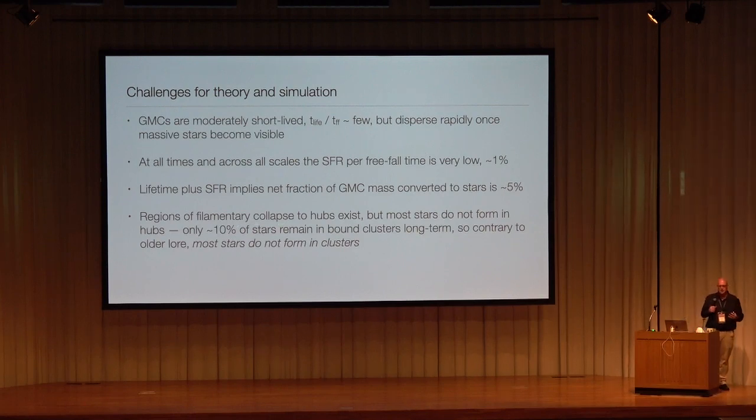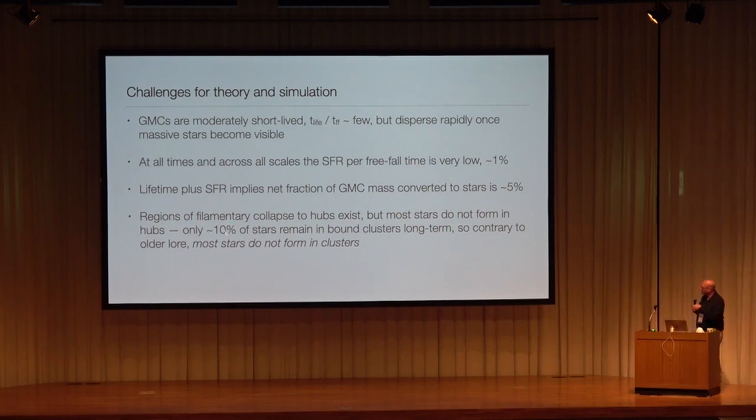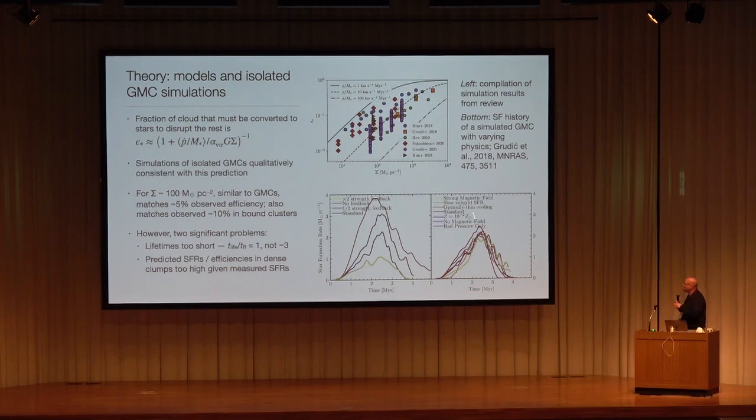Only about 10% remain in bound clusters long term. Contrary to older lore, most stars do not form in clusters. If you take nothing else away from this meeting, stop saying most stars form in clusters. They don't.